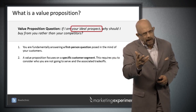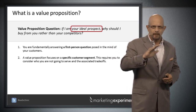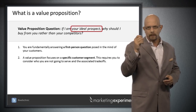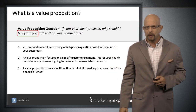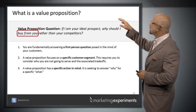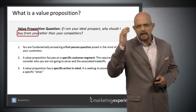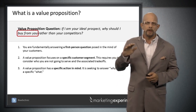It has a because factor. It answers that question, and think about it. Whether someone says because or not when they answer it, it is a because that motivates the answer to that question. You're giving a reason. You're framing an argument. Now, it says something else. It says a value proposition has a specific action in mind. Why should I buy from you? The why must follow the what. Why am I emphasizing that? And what are we talking about?